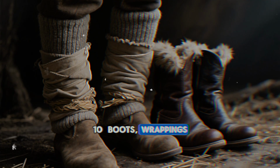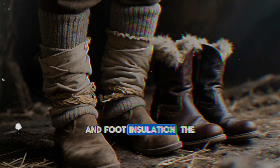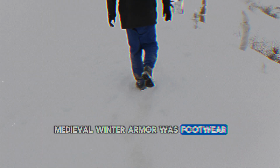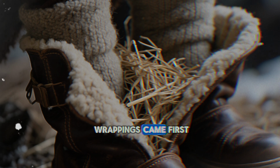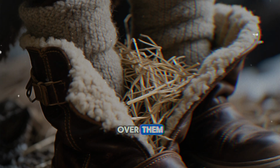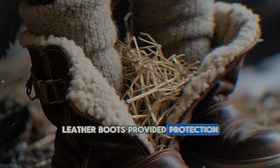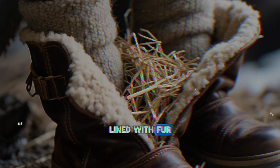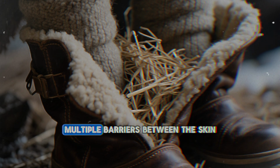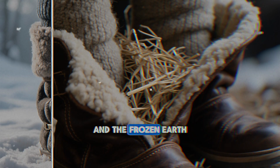10. Boots, wrappings, and foot insulation. The ground barrier. The final piece of the medieval winter armor was footwear. Cold ground saps heat faster than almost anything else. Medieval people fought this with layered footwear. Woolen socks or foot wrappings came first. Over them, leather boots provided protection. In harsher climates, boots were stuffed with straw or lined with fur. The goal was to create multiple barriers between the skin and the frozen earth.